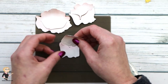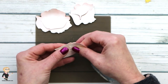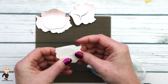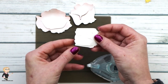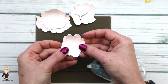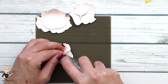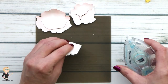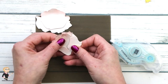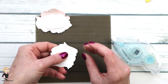Okay. So this one. Okay. Let me make sure I got the right order here. Yeah. So it's going to slide inside. And I'm looking at the back right now, and these two are going to line up. So it's going to look like this. And then I'm just going to put a little bit of adhesive on the bottom. And then we're going to go ahead and place that inside this one. Kind of reminds me of those little Russian dolls, you know. One that comes out of the other, it comes out of the other.